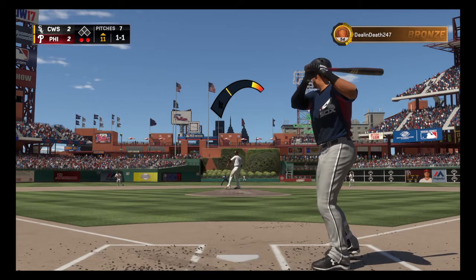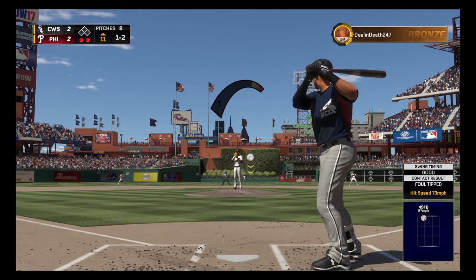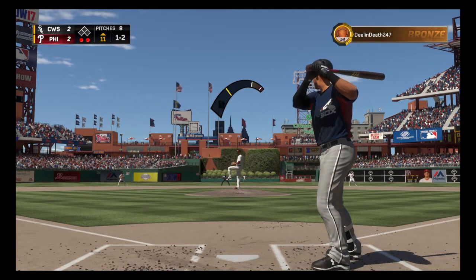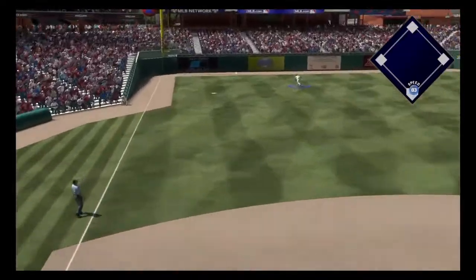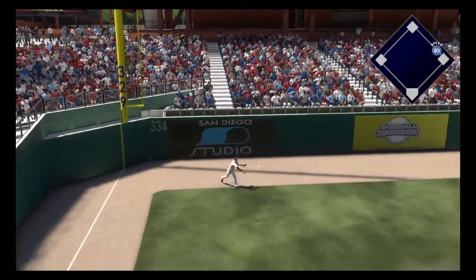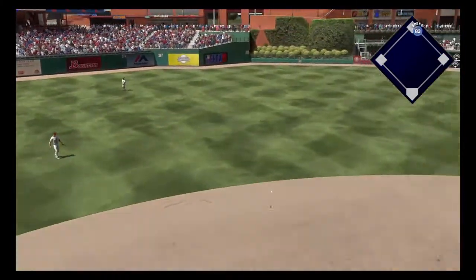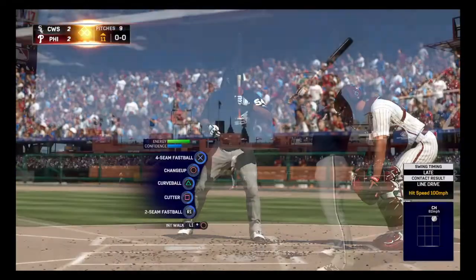From the windup, the 1-1 pitch. Fouled off again, and now he's in a 1-2 hole. Ready to deliver the 1-2. Line drive to left. And he'll break through with a solid knock here, his first of the ball game. And he is safe at second base as he legs out a double.